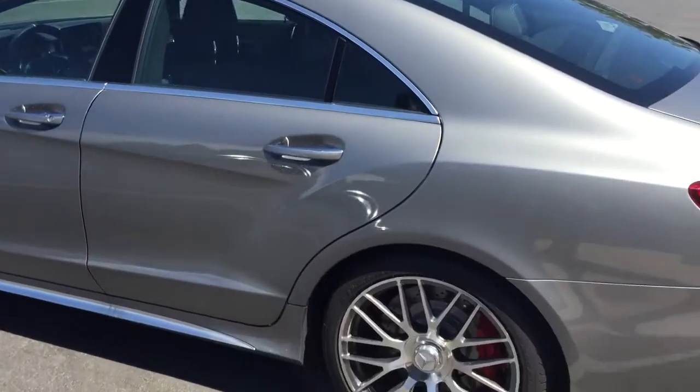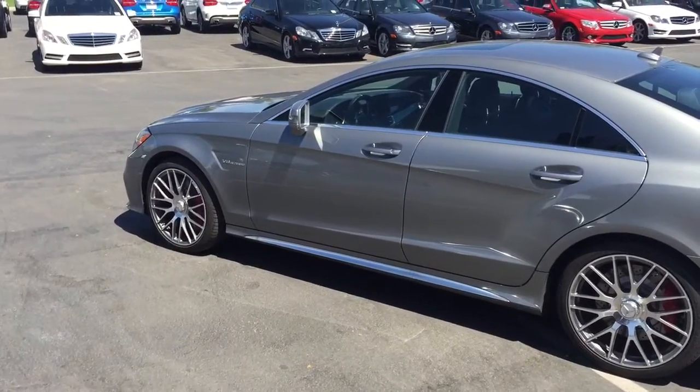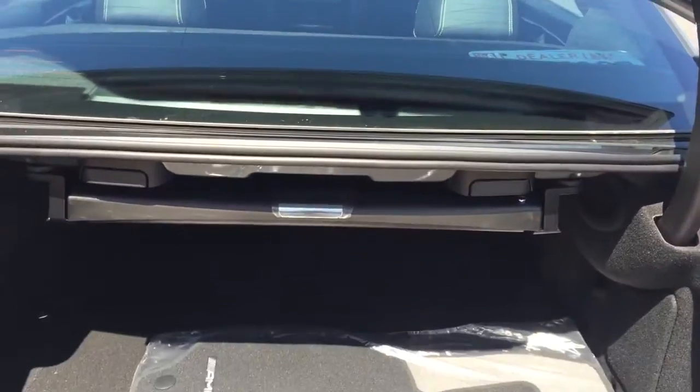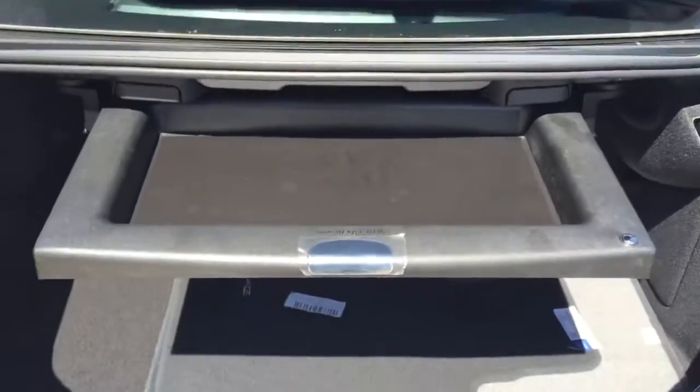A few different treatments on the interior, but taking a look at the driver's side, from the front to the back, absolutely beautiful and stunning. This one will have actually a very large trunk in it as well. So this will open up. It'll be all power as well. And this one actually features a really cool item. It's called a comfort box.